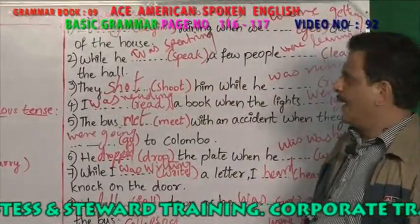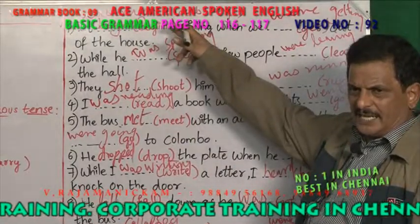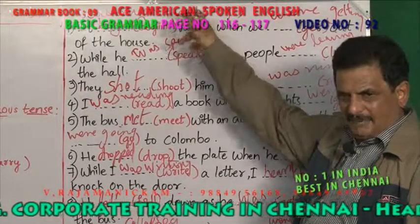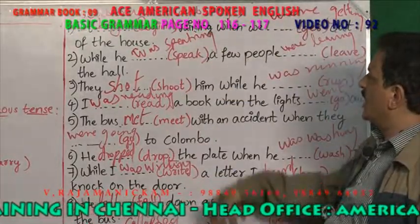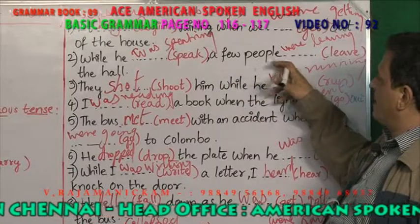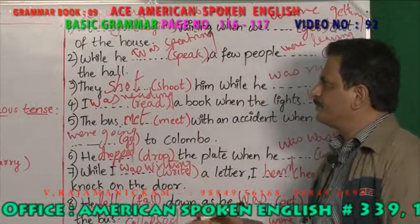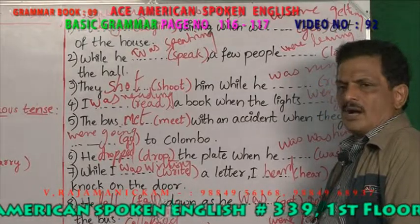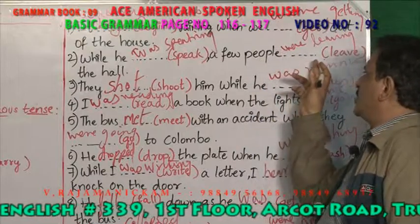It began raining when we were getting out of the house. மழை பெய்ய ஆரம்பித்தது, நாங்கள் வீட்டை விட்டு வெளியே சென்று கொண்டிருந்த பொழுது. நாங்கள் பேசி கொண்டிருந்த பொழுது பல பேர் சென்று கொண்டிருந்தார்கள் அந்த ஹாலை விட்டு. While he was speaking, a few people were leaving the hall.